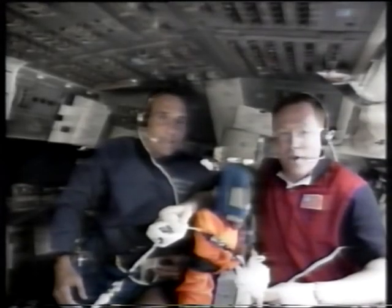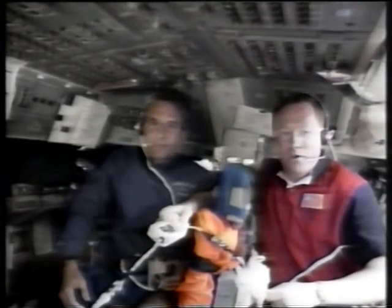Yeah. How's the orbiter working right now? All the systems there behind you are in the right positions, all the lights on green instead of red? They are all on green. We're in great shape here, and we're marching right along.